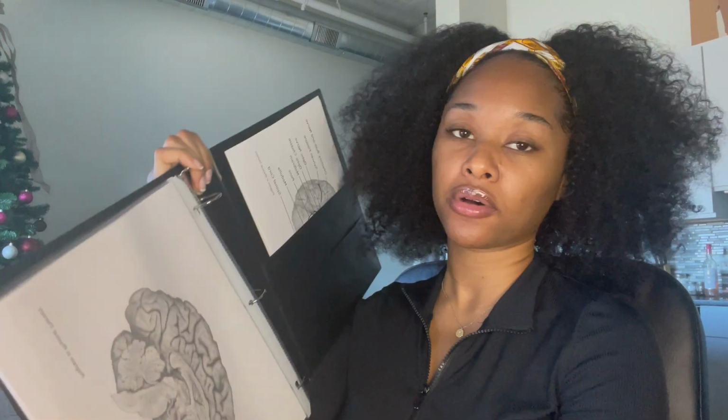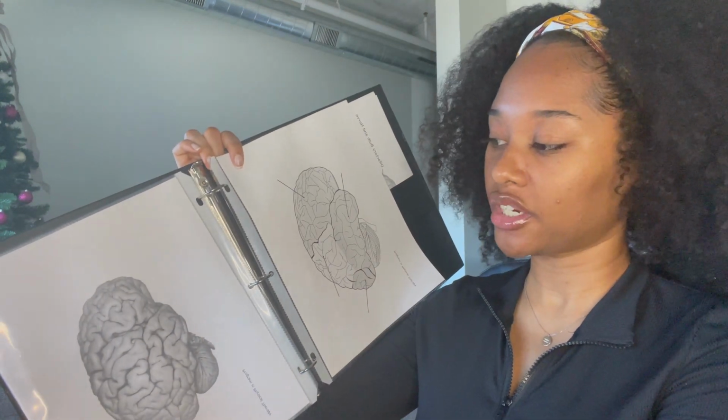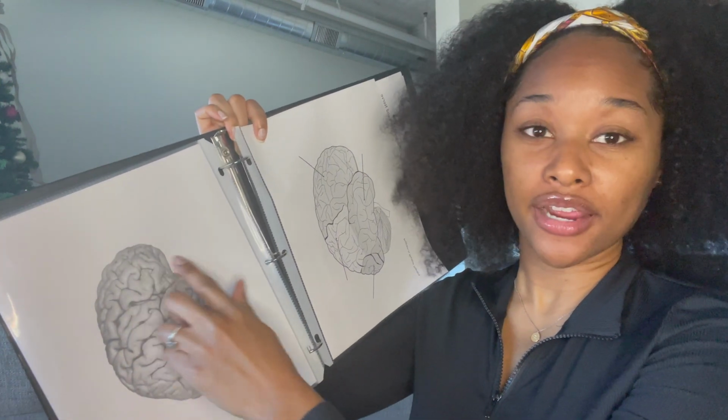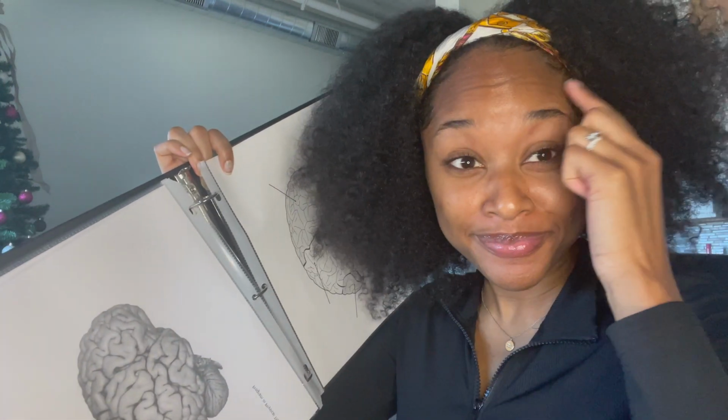Okay, item number 5 is a binder with some plastic sheet covers. So I have this binder here and I print out a lot of the things that we need to know, such as the brain, and I put them in these plastic sheet covers because you can take those dry erase board markers that you just bought and write on the plastic sheet covers and just erase it when you're done. It's awesome for when you're a person like me who can't draw.